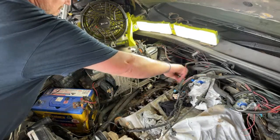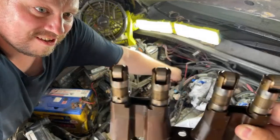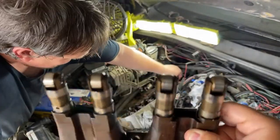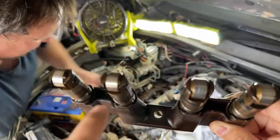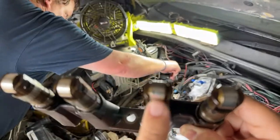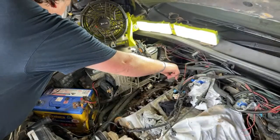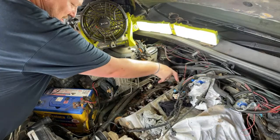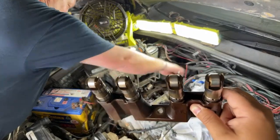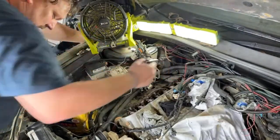Well, it was very interesting. The actual lifters on the passenger side are actually in really, really good shape. Like, the ones we thought were bad are not even marked at all. That one there is slightly marked, but they're actually in really good shape on the passenger side. The ones that are going to be on the driver's side have to be. Cool.